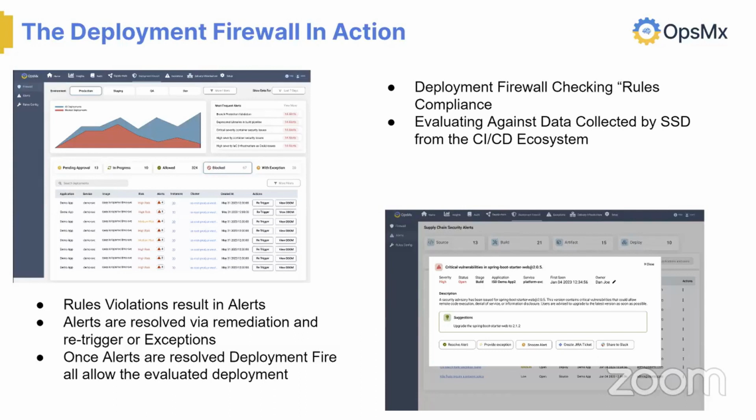Those rules may come from the ones that we ship out of the box, or you may be importing those rules from your SDLC, or you may be looking to enforce controls that are associated with things like FedRAMP. I think we're doing a combination of things. We're giving you the ability to generate those rules, or have us help you generate them, depending on what type of rule it is. And then we're taking the data that we're collecting throughout your CI/CD ecosystem and validating that data against this rule set.